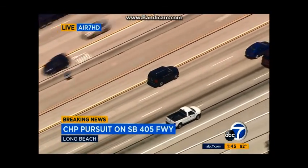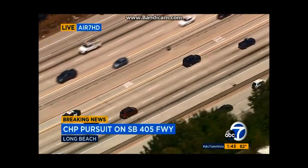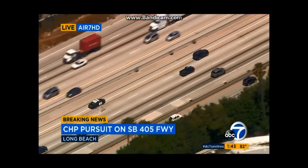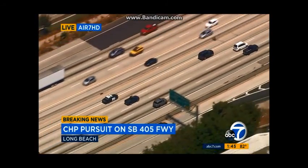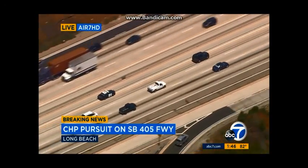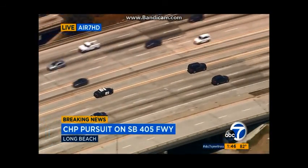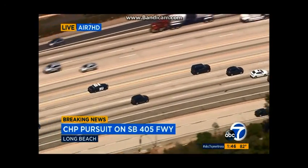And JT, I don't know if it might just be my eyesight, but every now and then it seems like the CHP tries to get somewhat close to this SUV, like, come on, just pull over, you see us right here, and then they back off again. I don't know. Yeah, that's a tactic they use to put a little pressure on them to make sure the suspect knows, hey, we're still here, we're not going anywhere, and then they'll back off. Sometimes they'll do that if the conditions are safe to do so.